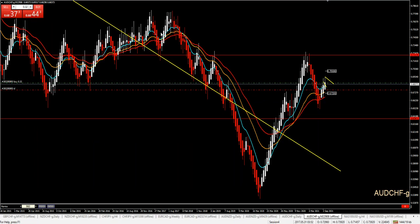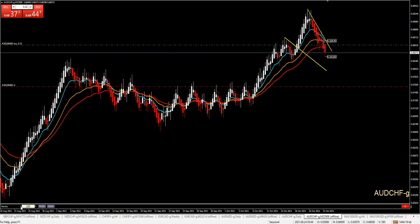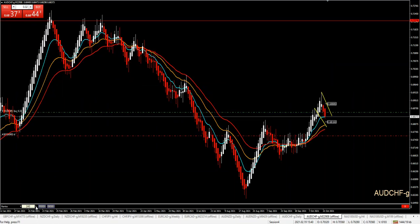Aussie CHF. Here we already have a very big 1 to 3. The downside is that we have also the reaction. My point 2 is on a reaction, so if I go long, I will do it with lower risk. Well, actually we are already in, and what happens now, we are waiting for a nice retracement.